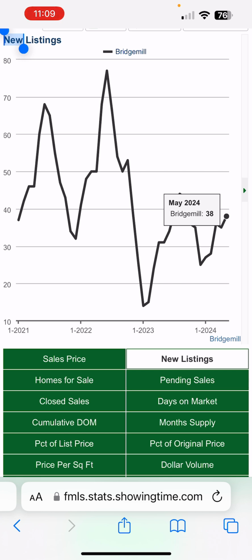Values are still there. Your inventory is really low. So we still need more houses. There's no quick fix to that. So if you're a buyer out there, strap it on, get ready. You've got to compete, and whatever agent you're working with, make sure you're ready to compete and win a new home. There are some houses trickling on the market, not the big volume that we usually see.